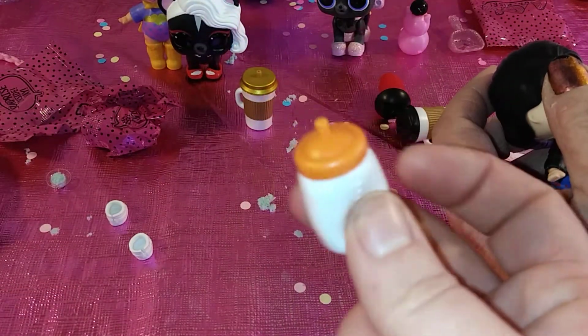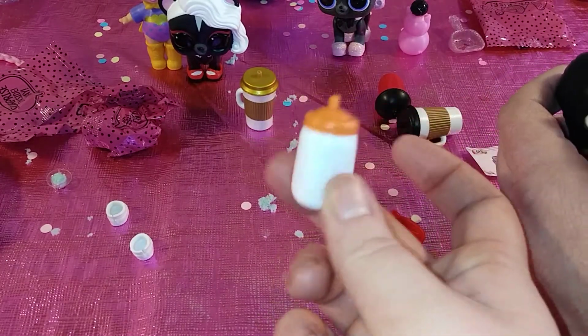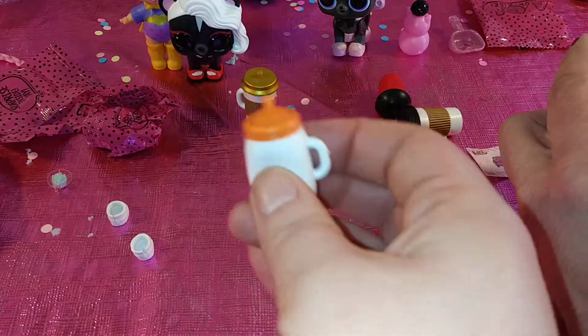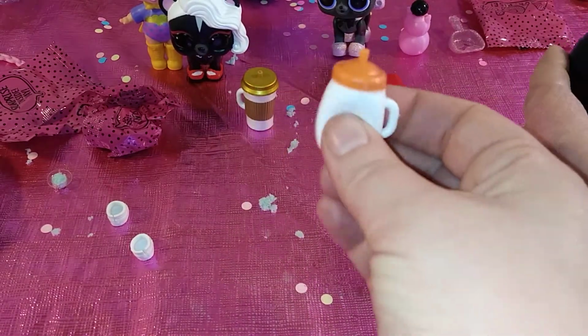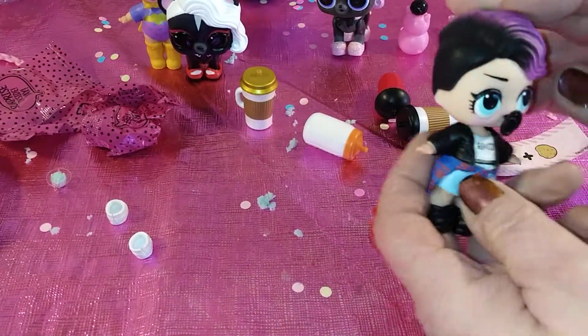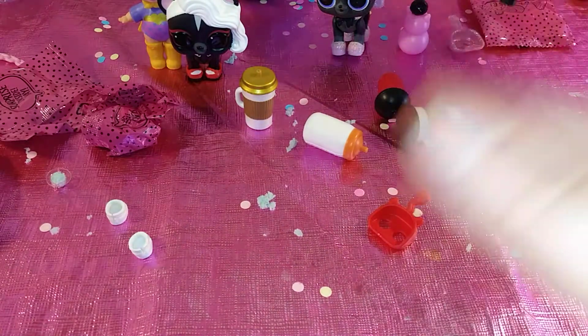Oh, this is like a bottle. This is something new. Look at that. It's really squishy, too. I like that. Why did they move away from these? It's like squish, squish. Okay, I need to stop squishing it. And this is her. She's all dressed. My time. Mine. What? Time. Get away.